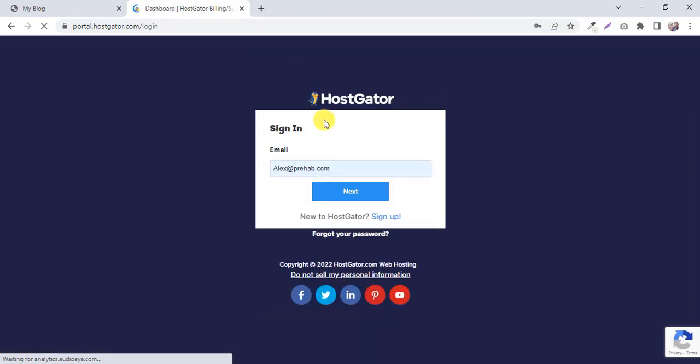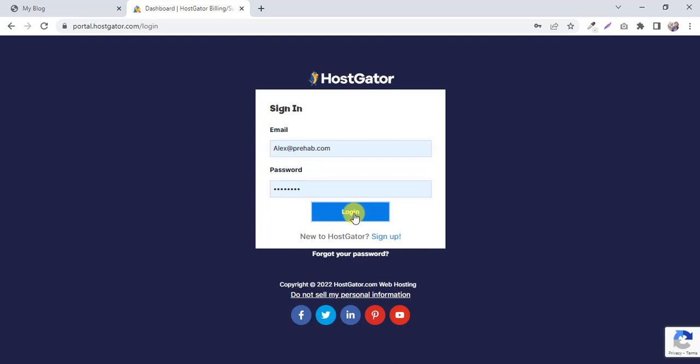When you purchase the domain and hosting, you have to create an account, and then you have to put your email and password. So that email and password you have to put and sign in. So click on next, and our password is given, so we are going to log in, and after logging in we are going to cPanel, and after that we will install WordPress. So first of all we have to log in.